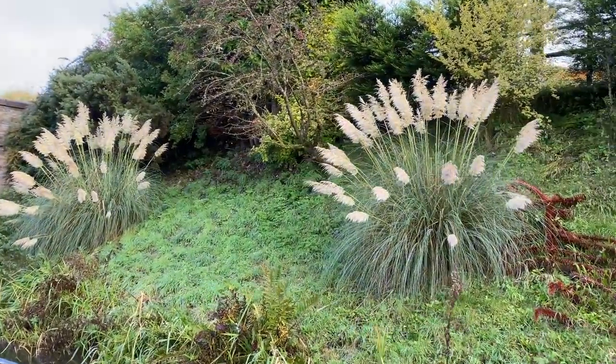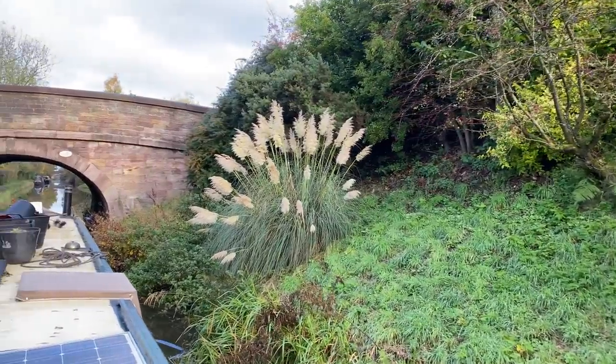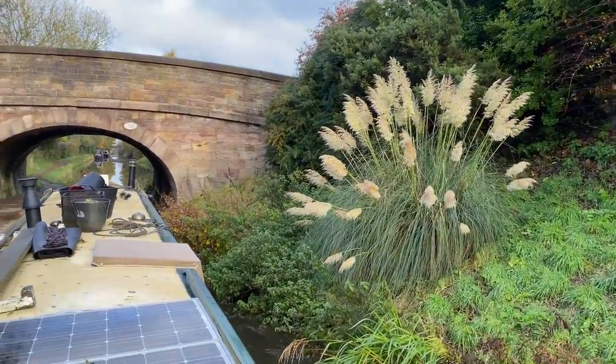Some lovely pampas grass there. Should really be next to Bridge 69, but, you know, perhaps they didn't realise.